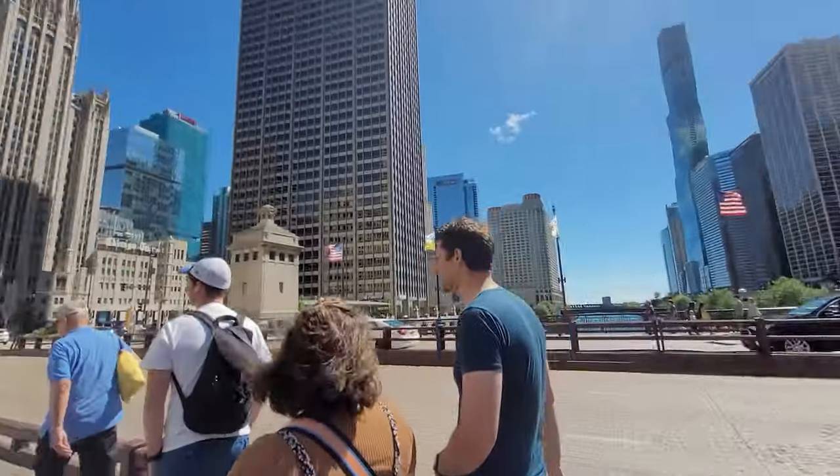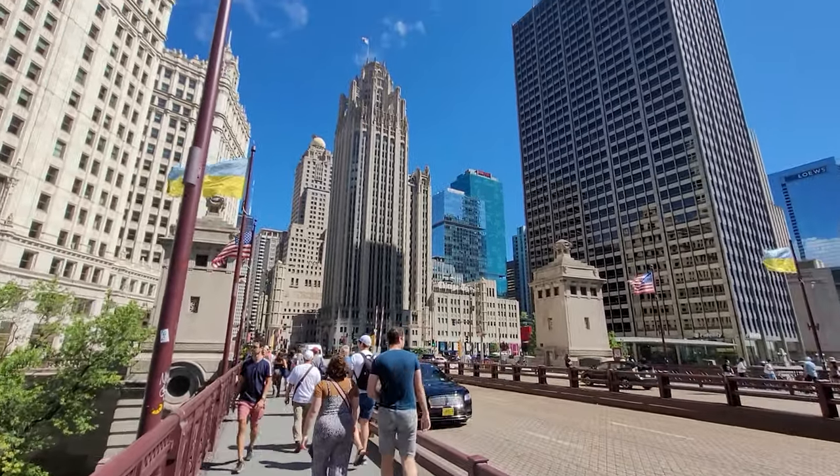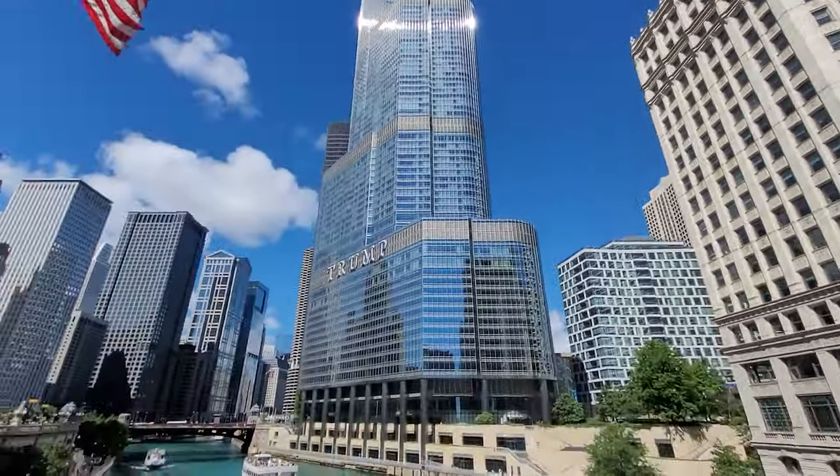Ton of people out on the streets today. And this is a Tuesday. That building, the Chicago Tribune building. We got the flag. We got the Trump Plaza.